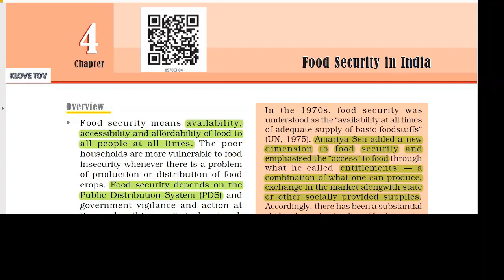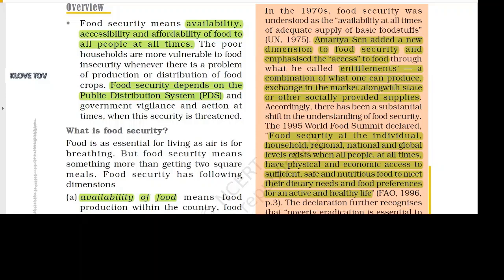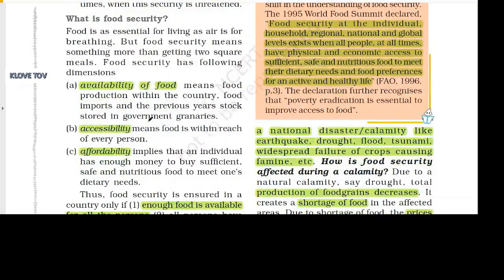Chapter 4: Food Security in India. Overview: Food security means availability, accessibility, and affordability of food to all people at all times. The poor households are more vulnerable to food insecurity whenever there is a problem of production or distribution of food crops. Food security depends on the public distribution system and government vigilance and action at times when this security is threatened.